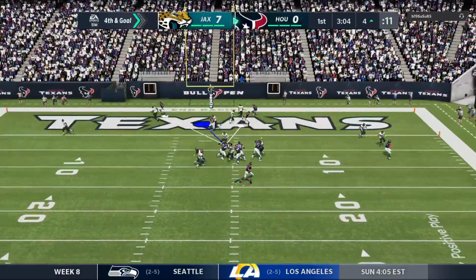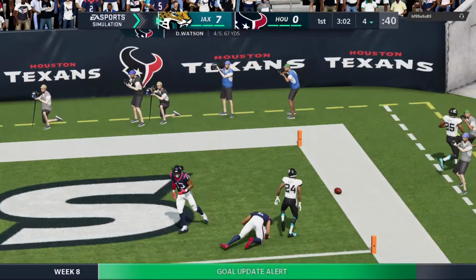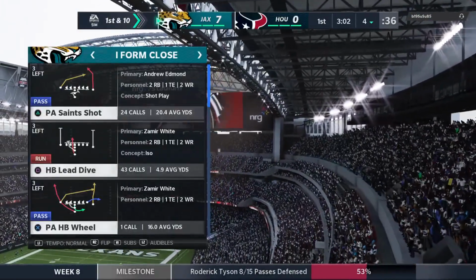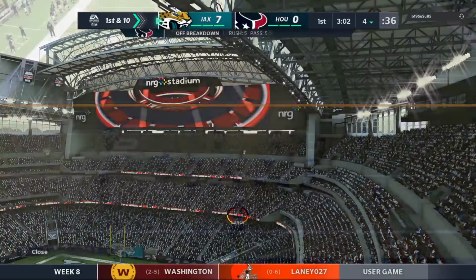They will indeed snap it to Watson. And that is going to be incomplete. They're turned away on 4th and goal. And the Jaguars are able to come up with a goal line stand.